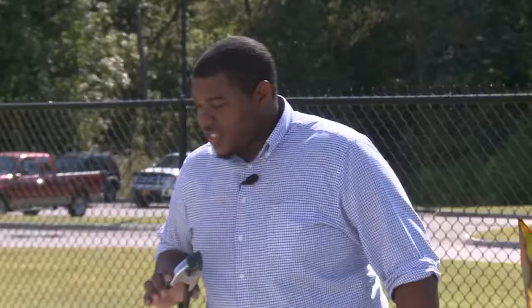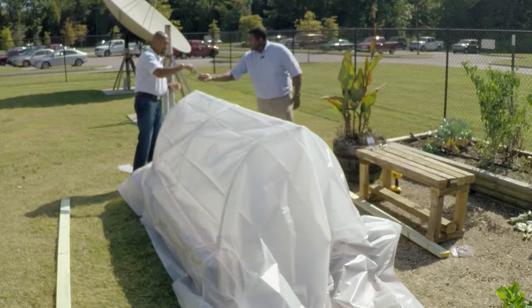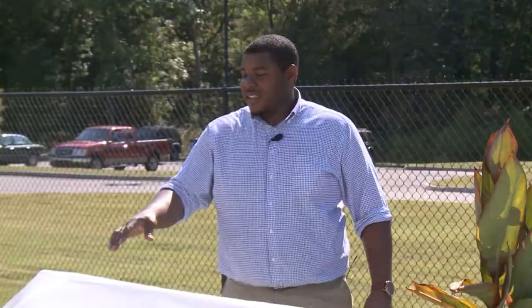All right, our next step, we're going to take our clamps and place them on our plastic to hold that in place, so that way nothing will blow out. I think I can handle that too. I think that works.